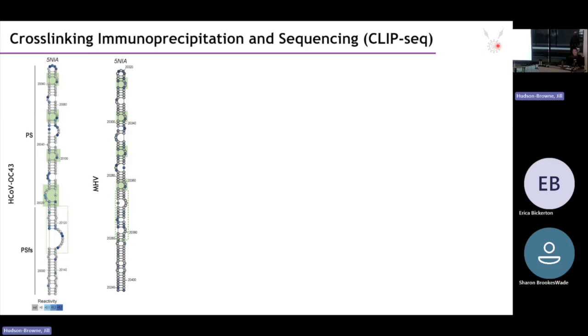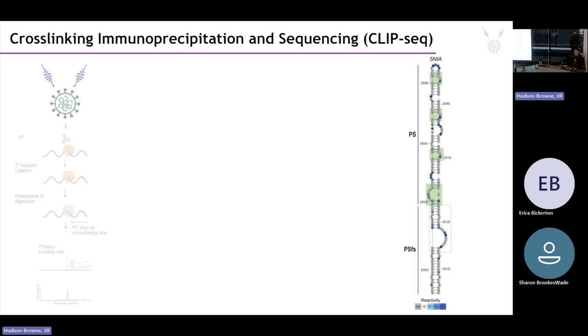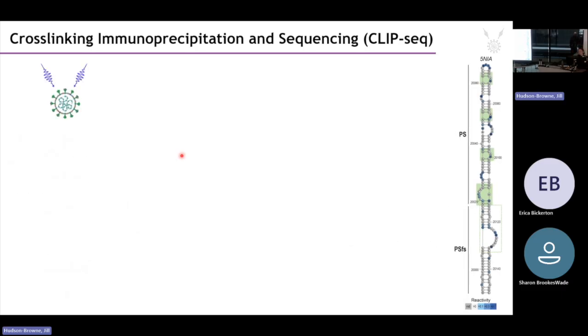However, we also wanted to understand if other viral proteins such as N and M could interact specifically with this structure in OC43. For that, we have been using cross-linking immunoprecipitation and sequencing, or CLIP-seq. The way this works is that we take our purified virions and expose them to UV light for cross-linking. We then do immunoprecipitation using antibodies for our proteins of interest, the ones that we want to see interacting with our RNA molecules. In our case, for this project, we use N or M. We then do an adapter ligation and proteinase K digestion.